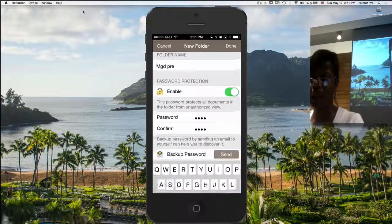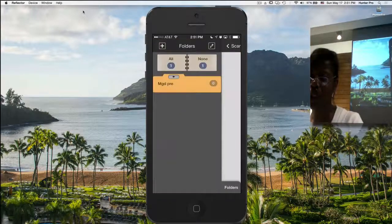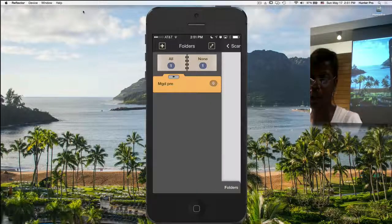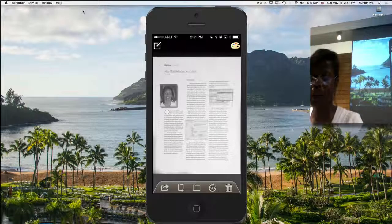A. Choose done. All right, and you can also send yourself an email to tell you what this password is, just in case you forget. All right, so I'm going to choose done. And there's a little key at the top of the folder. And now if I want to get back in there, let me in. All right, there you are. All right. So now, I've saved my folder, I've password protected it, and now I've clicked on the page.